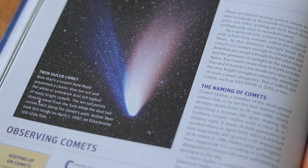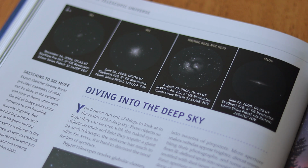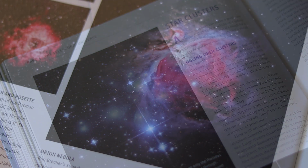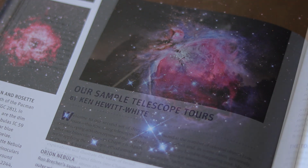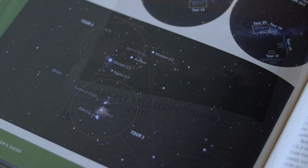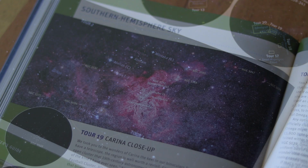Moving out from our solar system takes us into deep space. Guides and realistic expectations present a tour of the best stars, star clusters, nebulas, supernova remnants, and galaxies presented in beautiful illustrations and images. Just as before, an impressive tour of the best deep sky objects of the northern and southern sky are presented with some great highlights that will keep you busy for years to come.